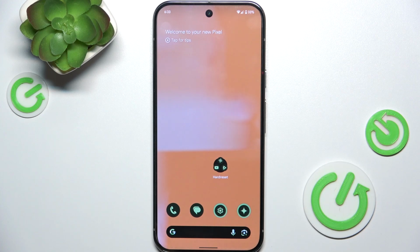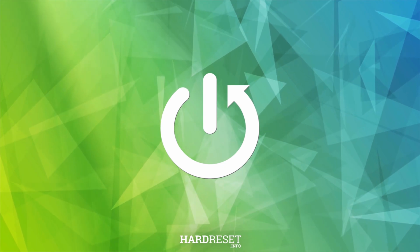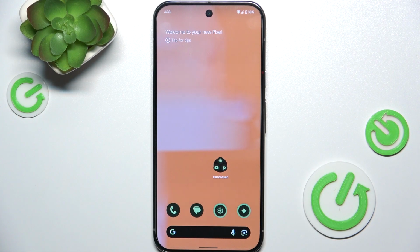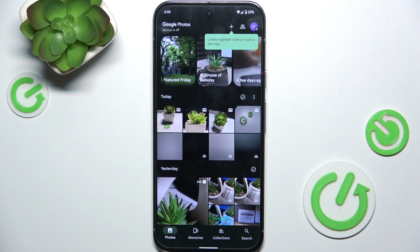Hello, in this video I'm gonna show you how to permanently delete photos from trash on Google Pixel 9 Pro XL. To permanently remove photos from trash, go to Photos app, then let's delete a photo.